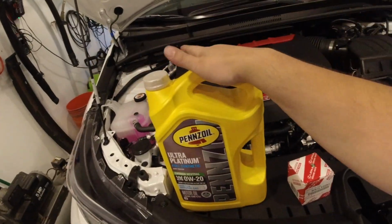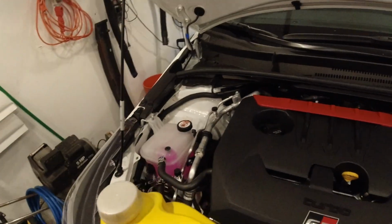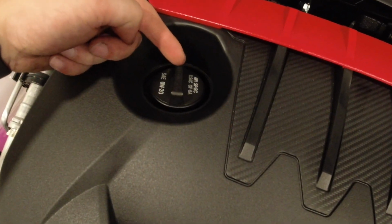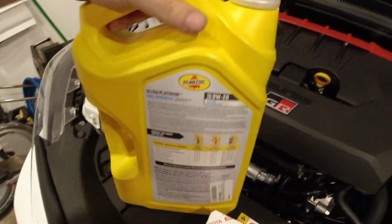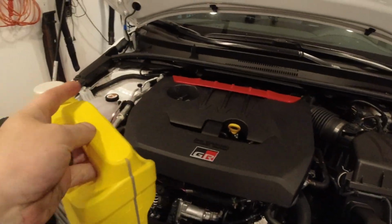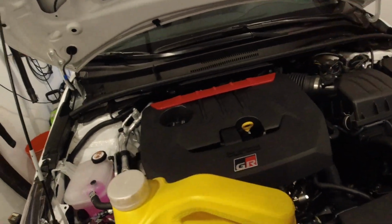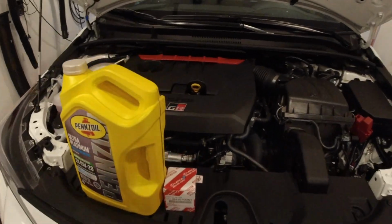So pretty much I'm just gonna use the Pennzoil Ultra Platinum Full Synthetic. You do have to make sure this has a special rated oil, which really isn't super special, it's just the API SP RC or the ILSAC GF6A. So pretty much if anything has the GF6A, you will be good to go. And if you read where it says meets and exceeds, you will see all of those are listed on this oil. I mean, you could go over the top, do higher end oils, but it is still a Toyota. I think Pennzoil does really good anyways, so no need to spend the extra $20, $30 for the 5 quarts of oil.